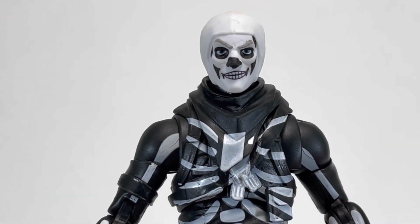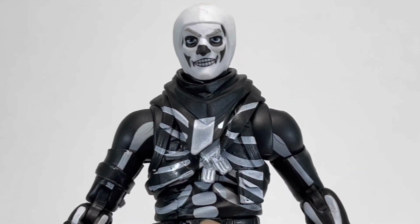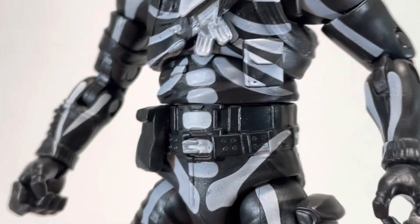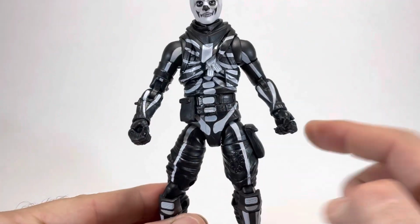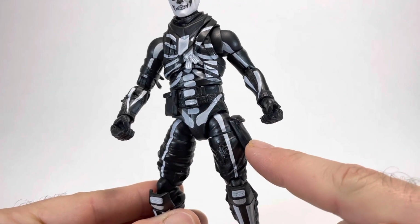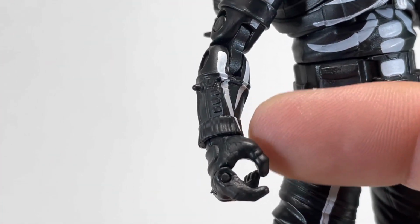The outfit is pretty cool. It's all black, of course. It's got a bandana here and dog tags on the front, as well as all the bones painted onto the front to make it look like a skeleton. However, because he's so dark, a lot of the details are lost. Here in the close-up, you can see he has belts and pouches, wrinkles in his clothing, all kinds of stuff that are kind of difficult to see from afar. In addition to the pouches, here on his arm, he has a bandana, and as we get closer, you can actually see the elastic around his wrist.